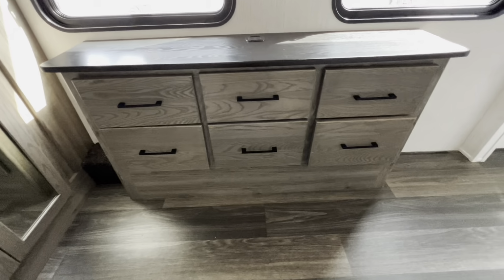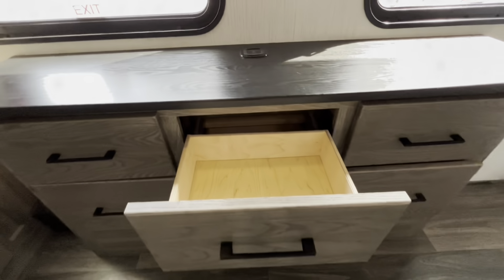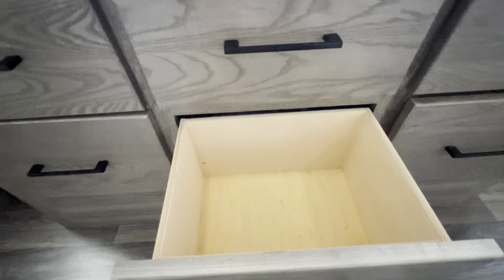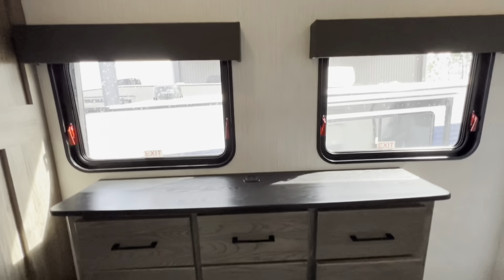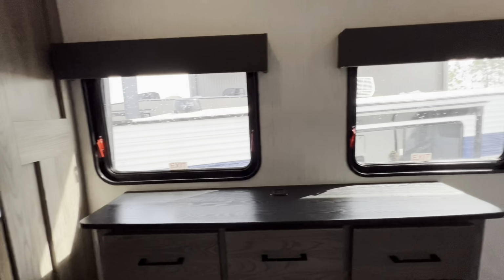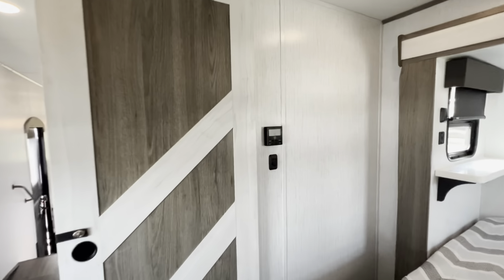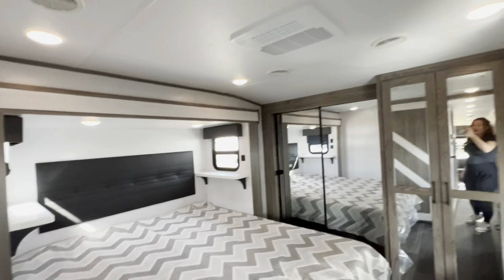So you've got your drawers. There is another wireless charging port to throw the phone. And these are going to be those fully extending drawers so you can utilize all of the space even way in the back. And they do go pretty deep. Right here, we are going to be prepped and ready for a television should you like to add one. We've got our emergency exit windows. So these are going to be the fully opening windows. And of course, their night shades. Right there is the other control for the AC right here in the front of the unit.